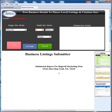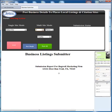Now you can change the threads on the fly, so if you find that your CAPTCHA service isn't keeping up or you're getting a lot of failures, lower it to 1. So I'm just going to pause this, let it run through. It will take roughly 40 minutes, and I'll be back with the report.